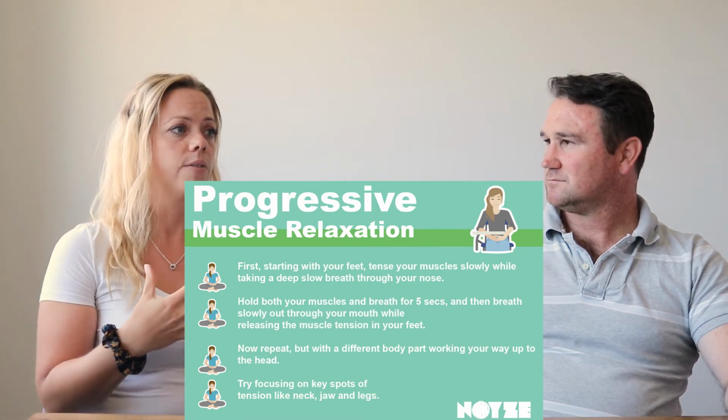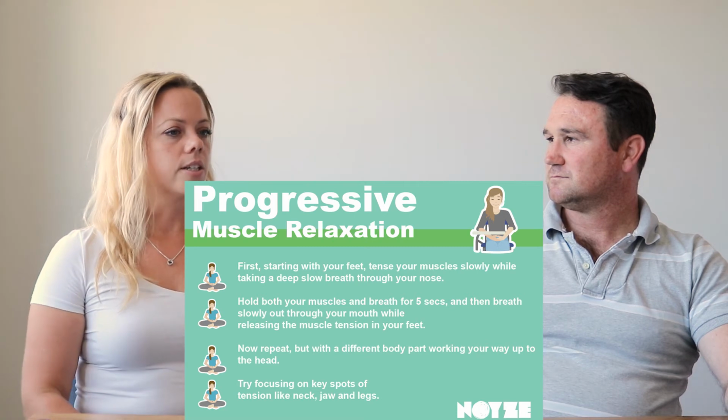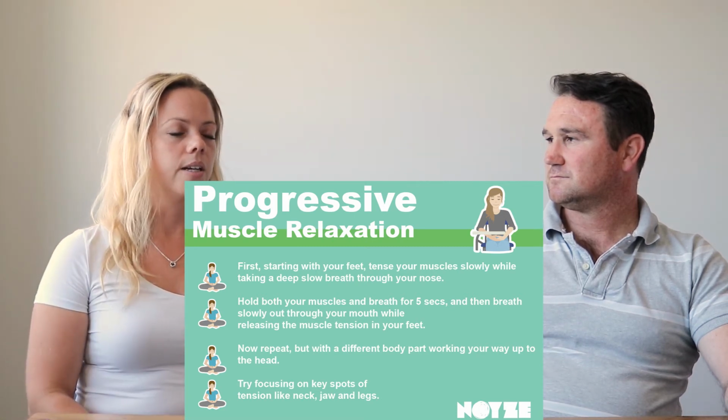So if you're having one of those moments where you're like, I'm so stressed, you could actually, under the table, clench your fists, no one will see you, and then notice the relaxation when you let that tension go. Breathe into that space to let tension go. So that's a really good one to practice quite regularly, because then it teaches your body to reduce tension.